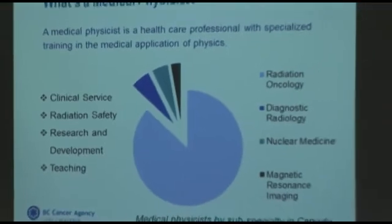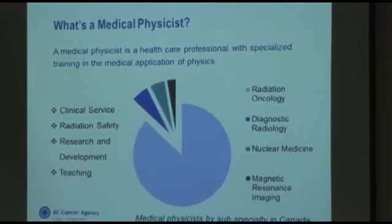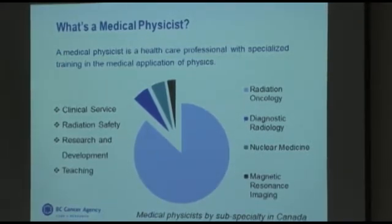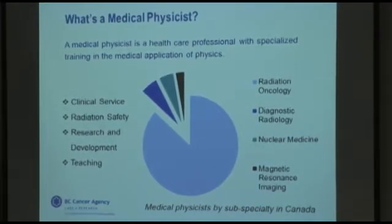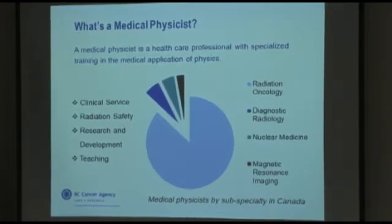In general, we do have a variety of different responsibilities, like clinical service, like I said, radiation safety. A lot of us work in research and development, and that's, as we'll get into later, one of the really attractive parts of being a medical physicist. It's getting to work in a clinic, and at the same time, perhaps being cross-appointed to a university and doing research, having students, and trying to develop better ways of treating cancer. It's pretty exciting. And as I'm doing now, there's a component of it that's teaching.